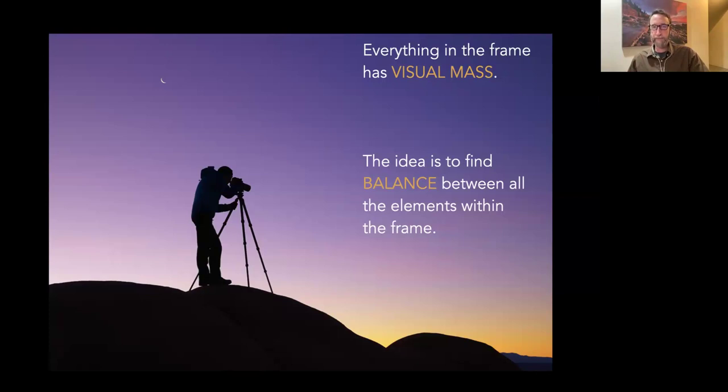If you think about it, when we're making a photograph, we're taking everything that we want in the world and arranging it inside those four little walls, that little rectangle. We need to think about the elements within the frame as each having some amount of visual mass. By visual mass, I mean how much attention it garners as an element or subject within the frame.